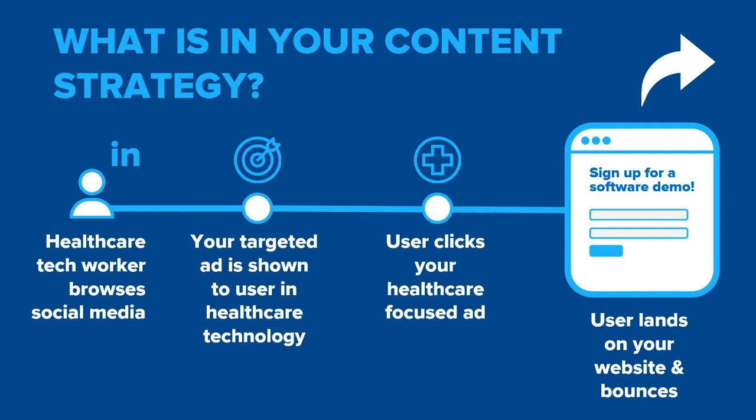So you have one landing page: sign up for a software demo. That's what they see. Well, that's not relevant to the journey they've taken in the steps prior to arriving at your website. They lose interest and they move on. So that user didn't convert. You may have lost an opportunity to drive them into your lead funnel or potentially convert them to a customer.